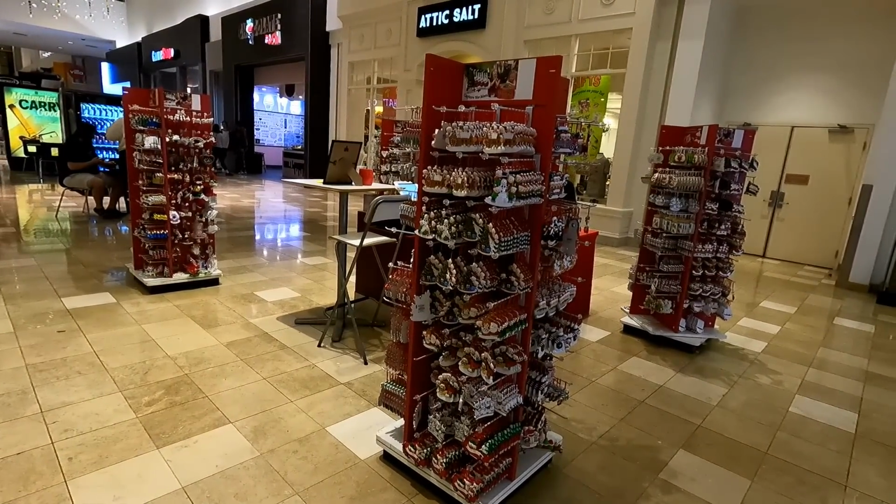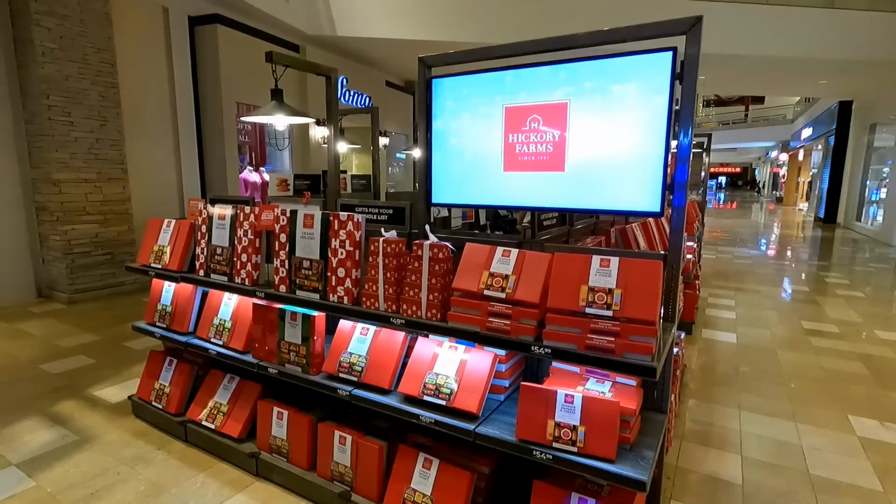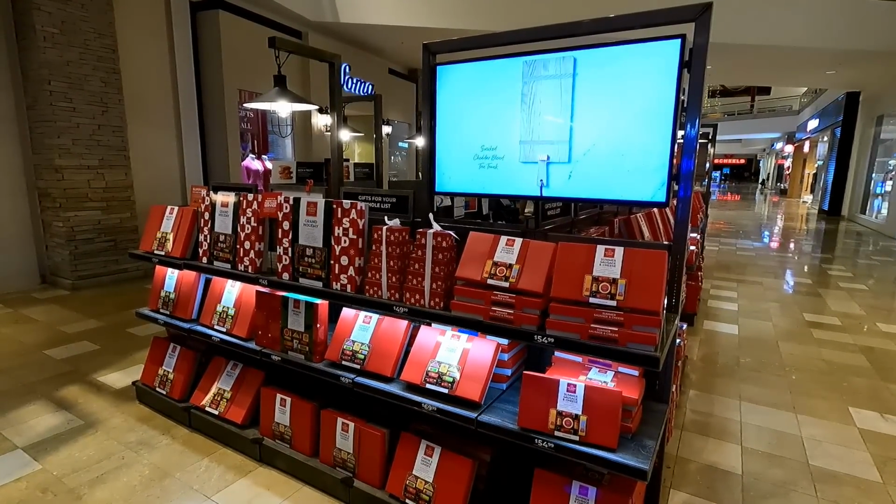There were several ornament kiosks here, but the one that I was most excited to see was the Hickory Farms kiosk.